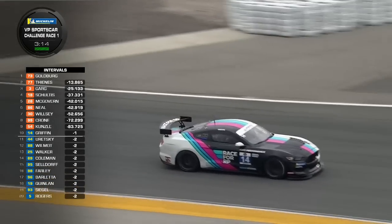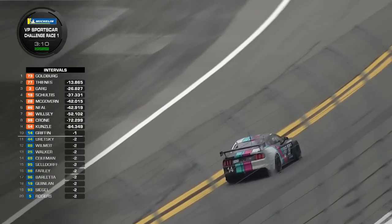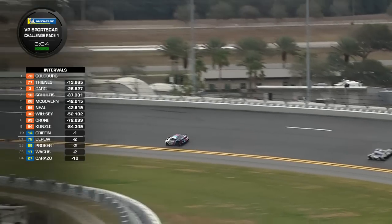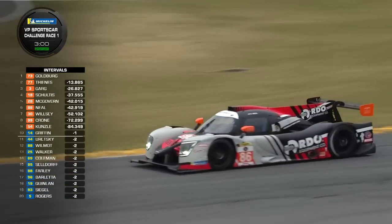Well out in front now. He's got a 9.5 second lead over Moise Uretsky in the second position. And talking to Billy Griffin a little bit earlier today, very familiar with the Mustang in which he is sitting right now and piloting to that lead.